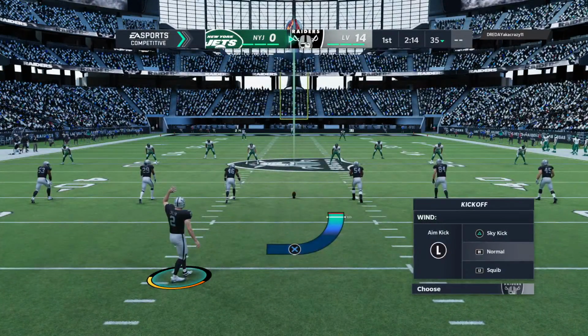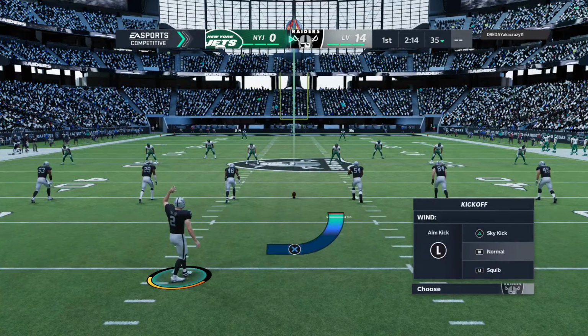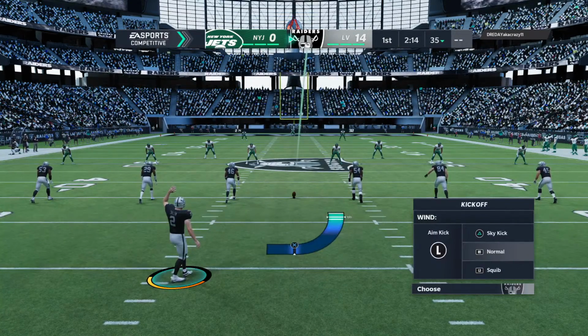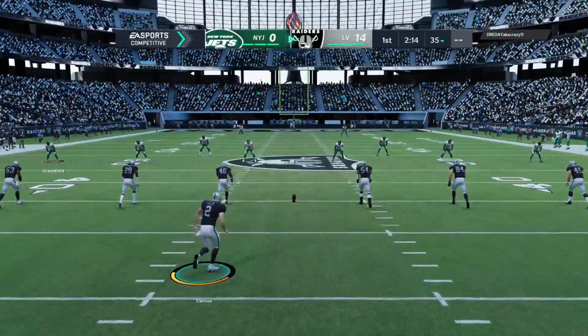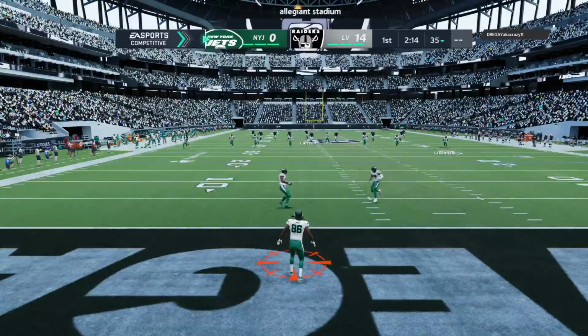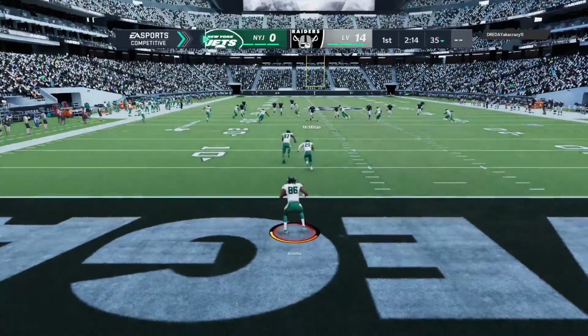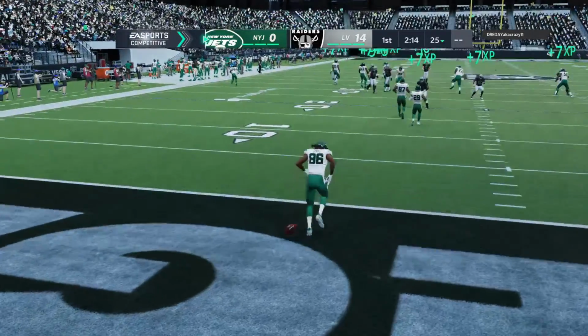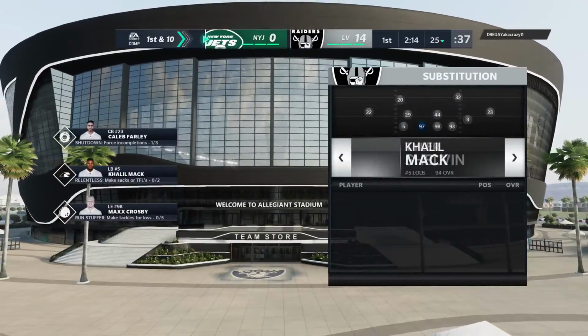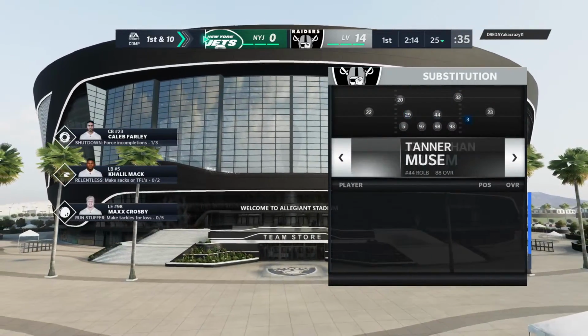To kick off for Las Vegas. So they throw the pick 6. They'll get another shot at it now as this one's in the air. And this will make it into the end zone. And he'll just sit on this one as their drive will start at the 25. At their own 25-yard line.